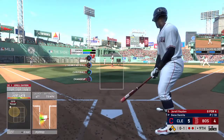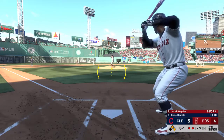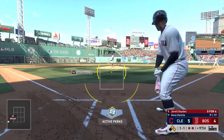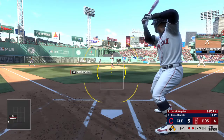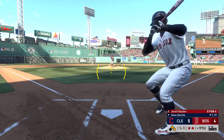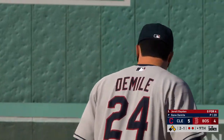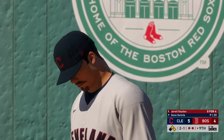Two big outs here, but the tying and winning runs are both out there. Outside for a ball, 1-1. Drive him in for us. Get your pitch right up there. Let's go, kid. Big moment, here we go. And he takes ball two, and it's 2-1. This isn't going to be an easy save. These guys are making him work for this one.